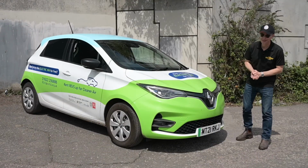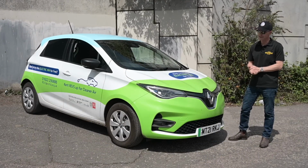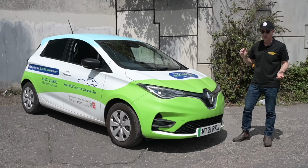Hello, welcome to Furious Driving, and this little slice of French loveliness is a Renault Zoe EV van, the commercial version of the electric equivalent of the Clio. Is it any good? Is it your next commercial purchase?